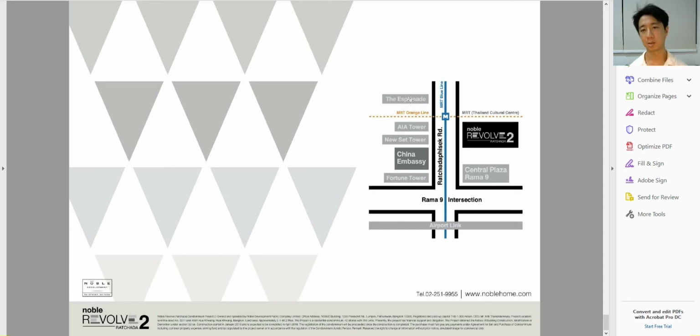Esplanade Shopping Centre is also quite a decent mall. On the top level, there's a cinema. You can watch your movies there. And this area is going to be pretty significant because it is the intersection between the orange line and the blue line. So you get grade A offices directly opposite Noble Revolve Ratchada and Noble Revolve Ratchada 2. After that, you also get the Stock Exchange of Thailand Tower, and the China Embassy is nearby.